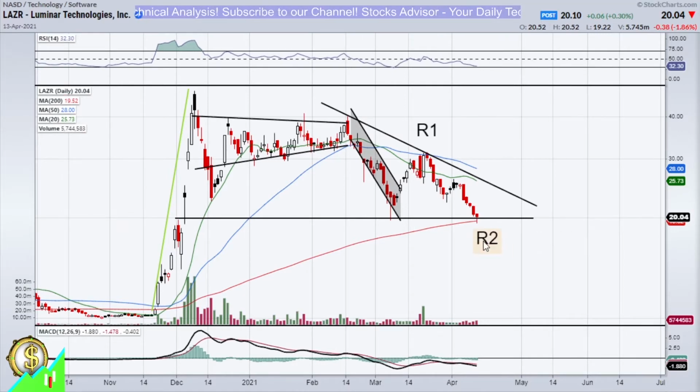And the reason why this is very interesting is because now we have another triangle formation, and this is a sharper one. It's R1, R2, and this could resolve in a positive way, because there is also still an attractive channel of the previously unformed or declined very slow triangle here. So the level between 30 and 40 is a very strong attractor in general as a channel to trade within.